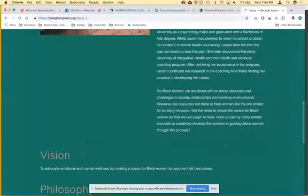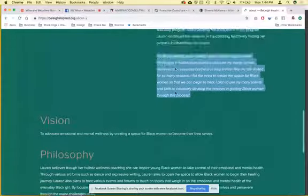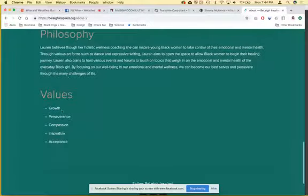Maybe balancing it out, taking this paragraph that's in quotes and making it all in full width. And let's see, vision, philosophy, values. I would say add a little bit more about your values. So one of your values is growth, perseverance. What does perseverance mean to you? Compassion is one of your goals. What does that mean to you?